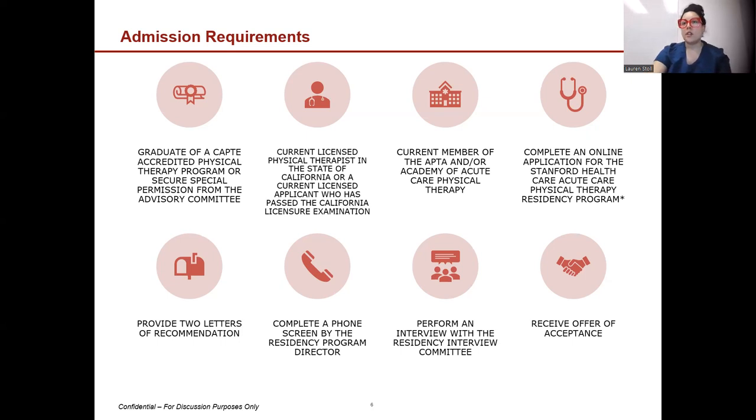Once we have compiled all of your application information, we will create an application packet for you and we will initiate a phone screening by the residency program director. This is a pre-interview screening to ask you some questions, get to know you a little bit better, and to set the stage for the formal interview.